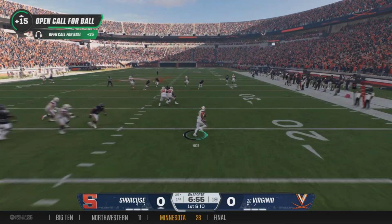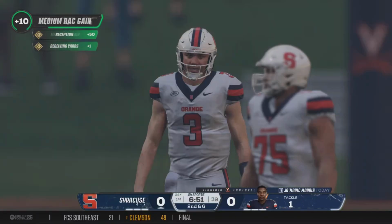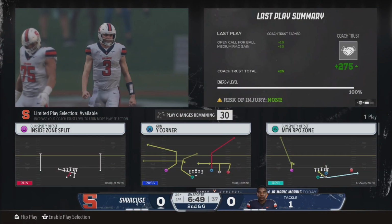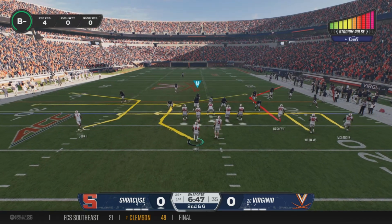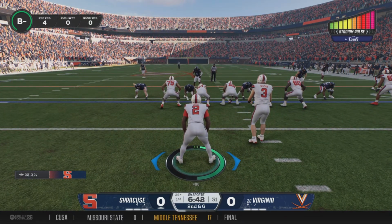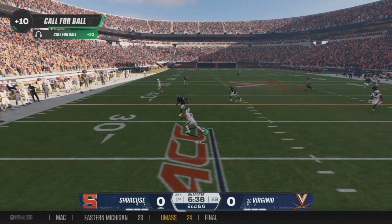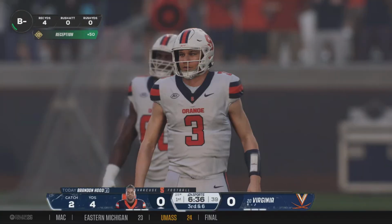Starts a drive trying to go up top. They'll run the screen. And they pick up just a few on that completion. Yeah, and you're going to see this offense find different ways to get this running back involved. It's not just going to be on handoffs, and they're certainly going to line him up in different places and even throw him the football. But the screen game's a big part of it, too. They're trying to get him going there.